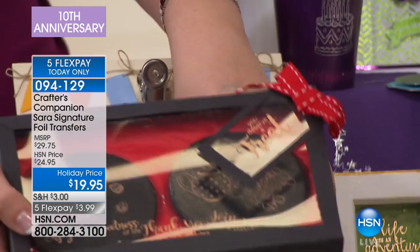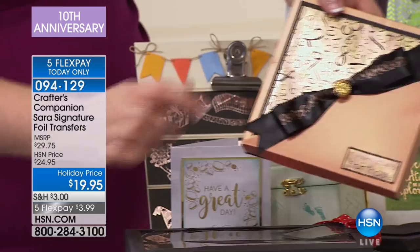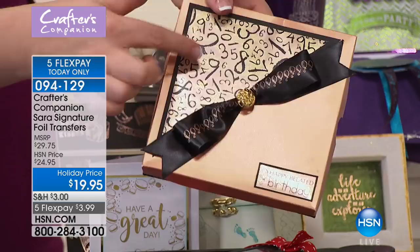What about making them your own sets of coasters? These are just coasters that have been painted in a black paint and had the transfers put onto them. What about doing your own foiled ribbon? I'm going to show you how to foil onto ribbon next time. And a box lid, just the lid. Doesn't that look fabulous? It looks amazing.